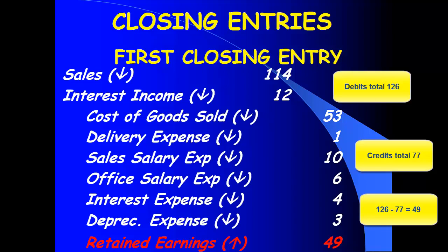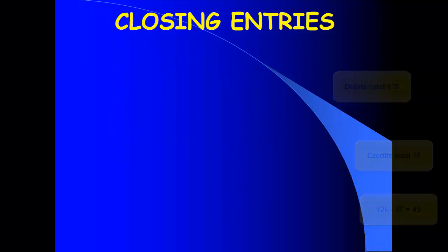We have more revenues than we do expenses in this example, which means we have a net income. Earning a net income makes the net worth of my business go up. Therefore, crediting retained earnings will make the net worth of my business go up also.